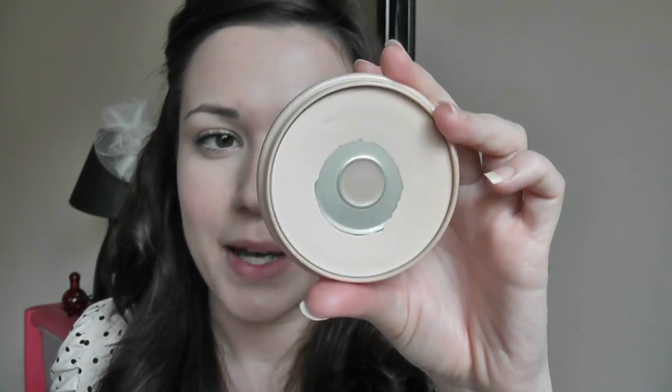Then take another one of those brushes from EcoTools, and this time I'm going to take a matte pressed powder, and this is in transparent and it's also by Rimmel. I'm going to take this onto the brush, dab it off, and I want to keep that dewiness that we've applied, so this is only going on the T-zone, just down the nose and the chin, and then just across the forehead.